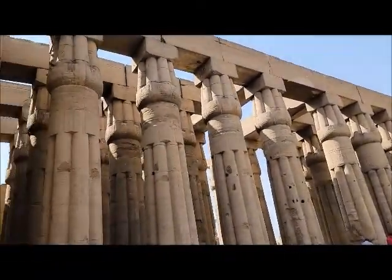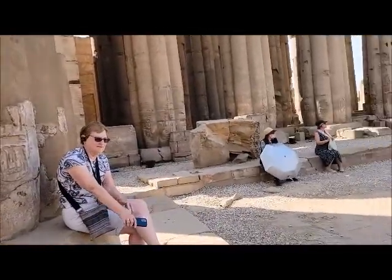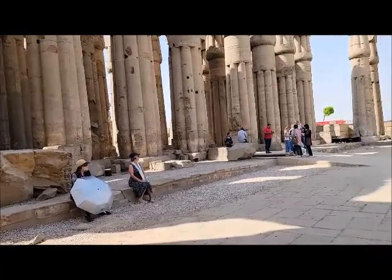Okay, we are so close to the River Nile family. Because of that protection, because of building the High Dam in 1990. On to the Valley of the Kings next.